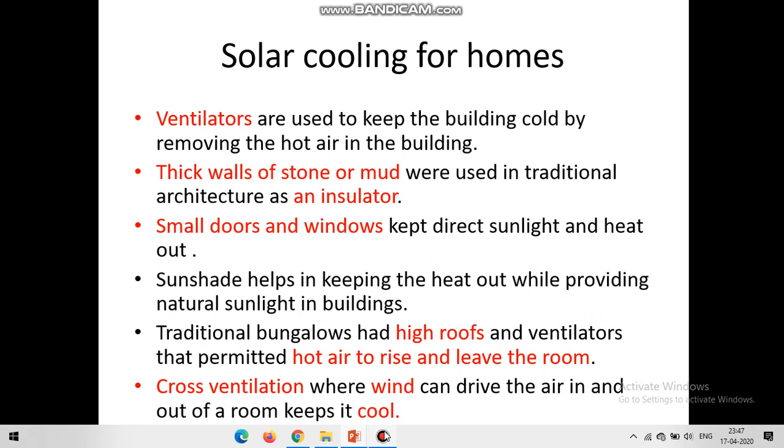Similarly, you have high roofs in traditional bungalows where the hot air rises to the top, and small ventilators on top which allow the hot air to leave the room. Another kind of system that exists in old houses or even in modern houses is cross ventilation, where two windows are kept in such an alignment that if you open both the windows, air will come in from one direction and leave through the other window, keeping the whole house cool.